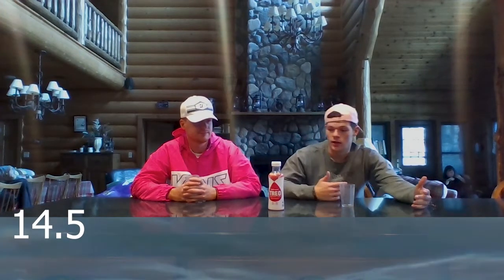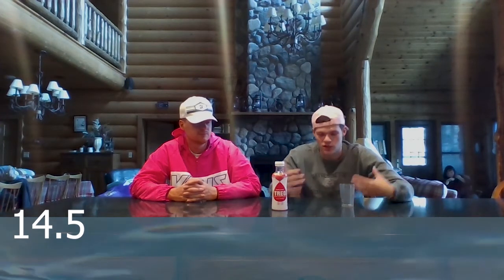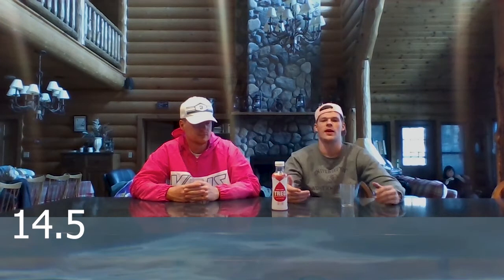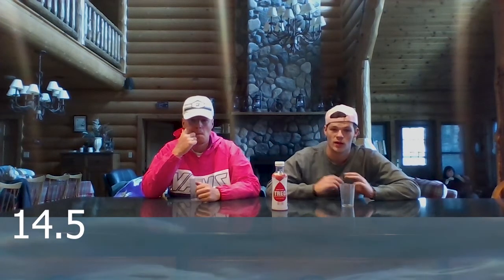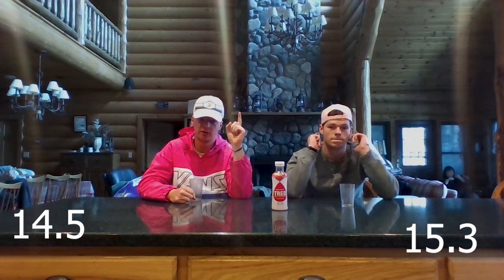This is so good because it maintains its flavor. It's chilly. It's nice. On the fruity and flavored water scale, replacing the stereotypes of what fruity water needs to be, this is very good. I'm going to give it a 15.3. Alright, with an average of that.